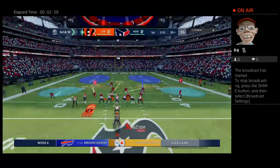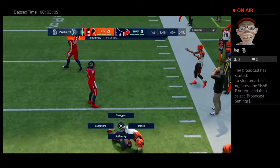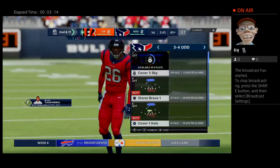Now it's Burrow. They'll roll him out right. That's complete to the tight end Sample. And he'll be brought down, losing yardage back at the 40. He was unable to shake free there, and they'll cover him for a loss of a yard.